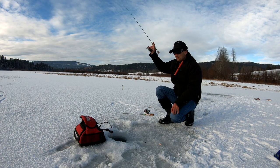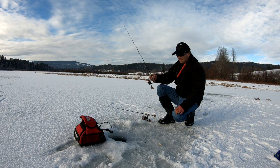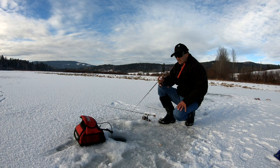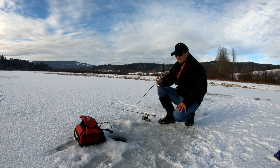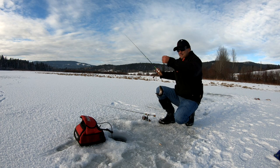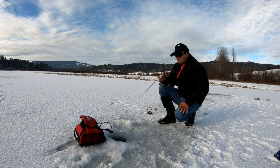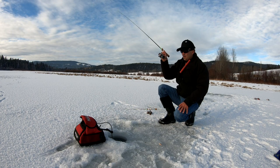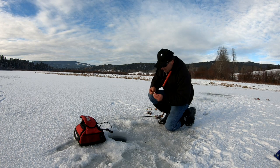Oh, they're biting this spoon so hard. That's why sometimes a jig works better, because they just inhale the whole thing, whereas with a spoon, they just bump it quick. Watch this, I'll drop the jig down and they'll hit it right away. There we go. Little guys. Maybe that's why they're just bumping the spoon, because they're little guys. Oh, I didn't even see that one come in. Oh man, they stole my bait.